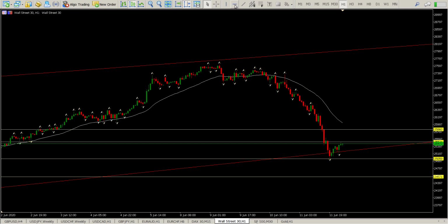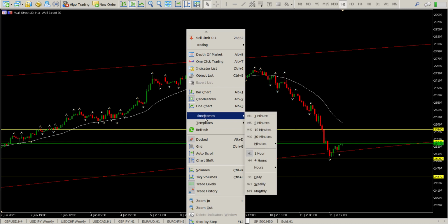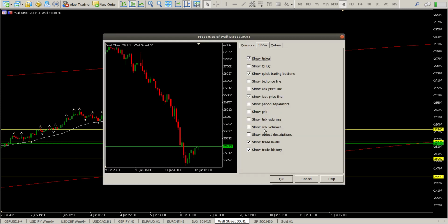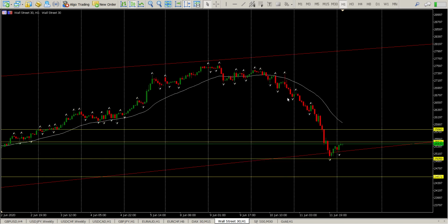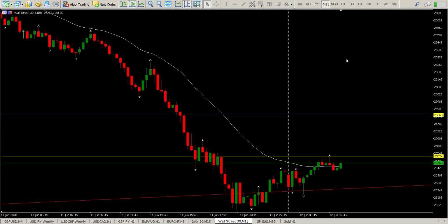I suppose, hindsight being a perfect science, let's just put on our chart properties. Let's just put on our period separator, and you'll see that was the start of the day. Let's zoom in, come down to the 15.